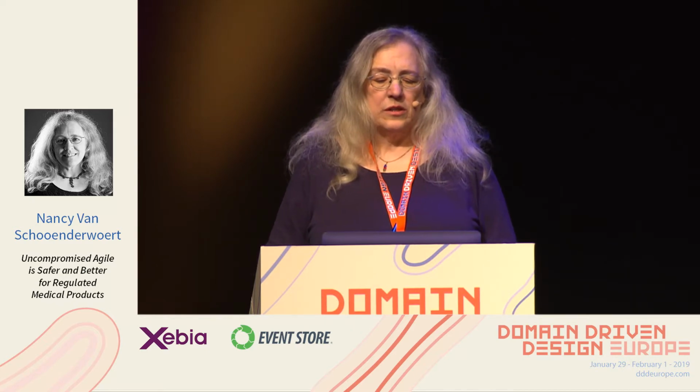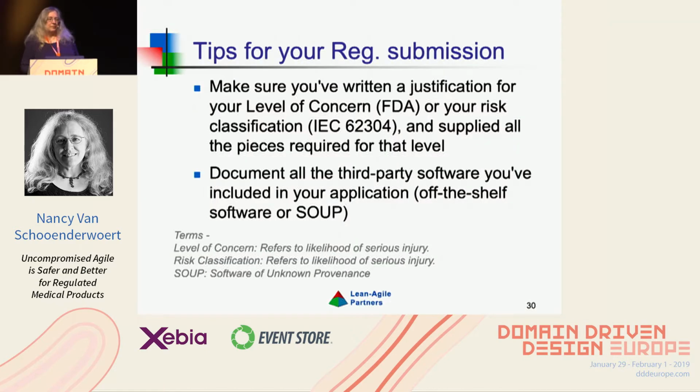A couple more things. There's something called a level of concern, and what that means is it's not exactly analyzing the risk potential inside your product. It's more like what level of harm could occur if your product didn't work as intended. And that goes by a couple of different names in the US or EU, but the whole idea is you need to state what your level of concern is. For instance, your product might, the worst it can do is give people some incorrect information. Okay, that's a low level of concern then.